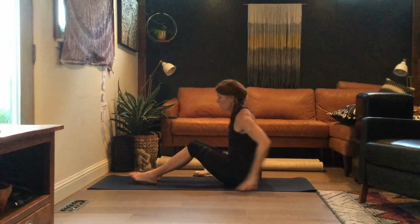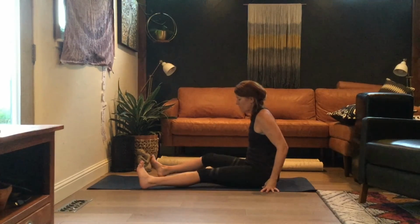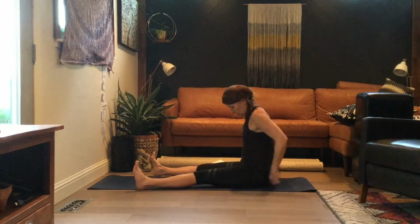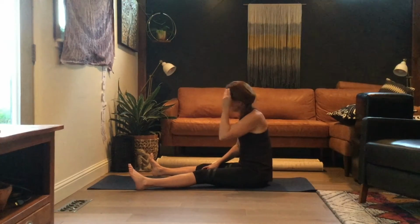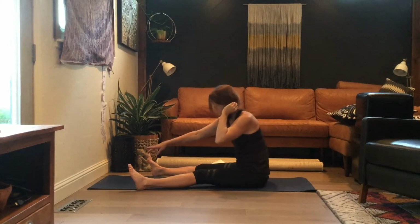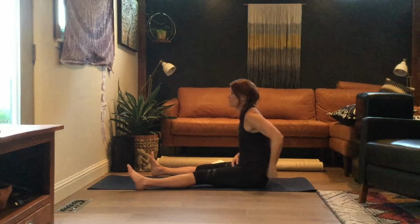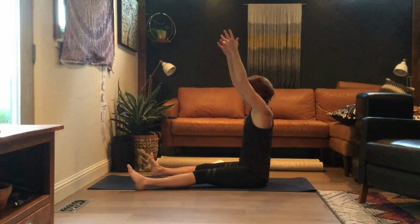All right, sitting up tall, go ahead and split your legs or part your legs. A spine stretch. So we did this as well in the assessment. We went as far as we could and we measured how far our hands went, right? When they make contact with the floor.